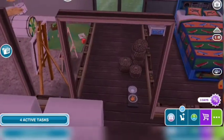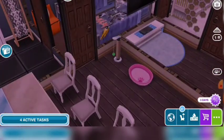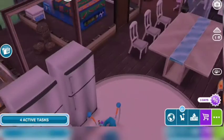And then you walk out and you have a little cat food bowl, and then on this side, which I forgot to show you, is a cat scratcher and cat bed.